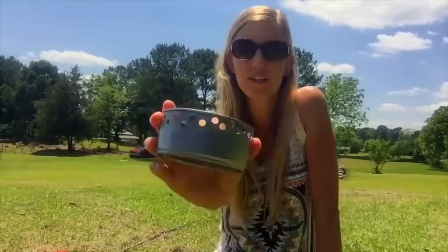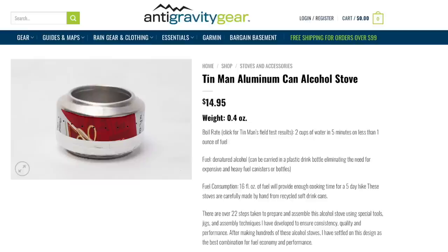If you're on a tight budget, you can use a tuna can and make one of your own. You just need a tuna can and a hole punch. You punch holes around the top rim of the can to allow air to get in, and that's it. And I saw the anti-gravity gear has some cool ones made out of aluminum cans for only $15.